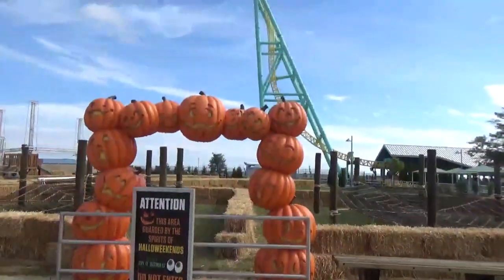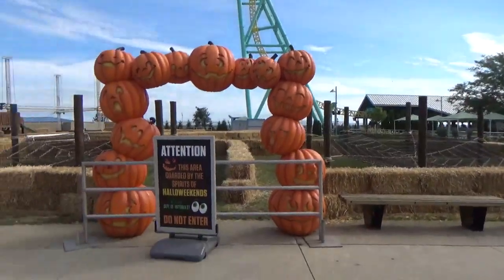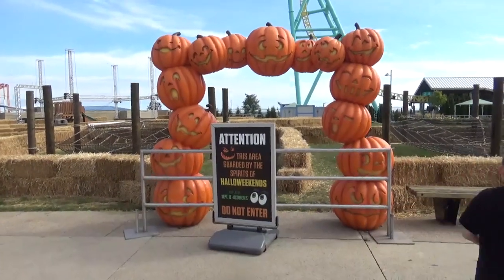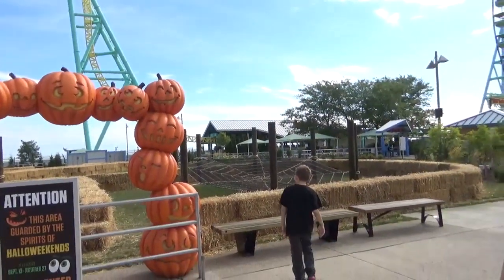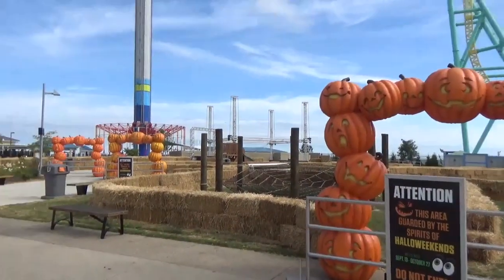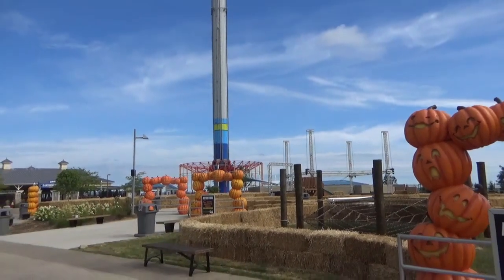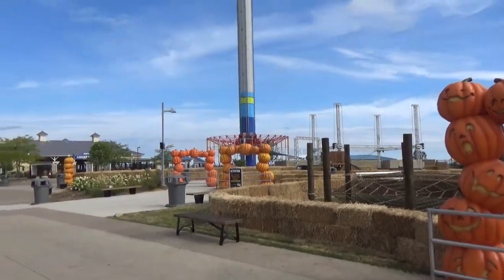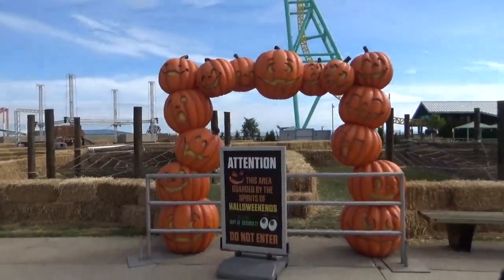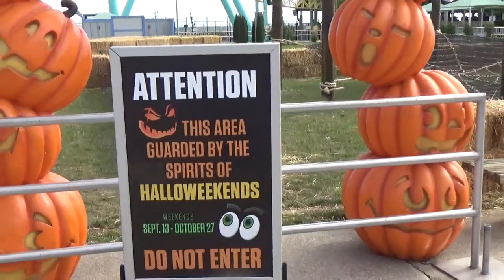All right, so just off to the left of the giant wheel where you see Wicked Twister in the background, this is going to be one of the kids' areas here. This is where you've got hay mazes and giant spider web nets and a lot of cool stuff that the kids will be able to do. Really like how this looks and how they're going all out for the kids. Of course, they put up cool signs like this area guarded by the spirits of Halloweekend.